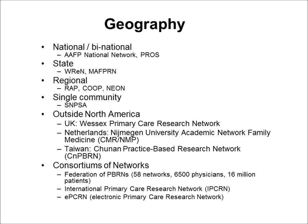There are regional networks, such as our own Research Association of Practices, which is in 17 counties in Northeast Ohio. Right here, also in the Cleveland area, we have the Safety Net Providers Strategic Alliance Practice-Based Research Network, which is located within the city of Cleveland, 6 different community health centers and free clinics that have done some really good research, but by design, they want to study the health issues of patients in Cleveland.